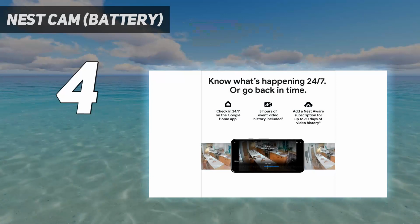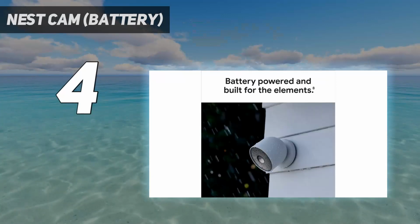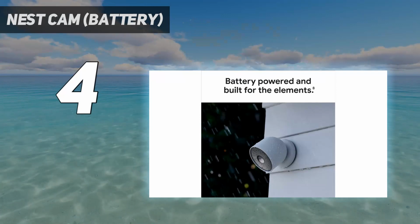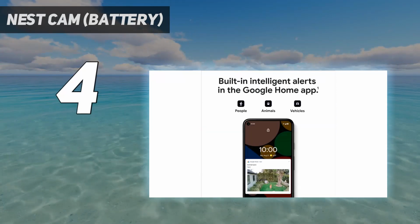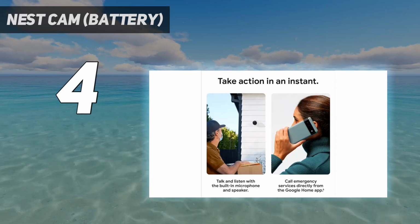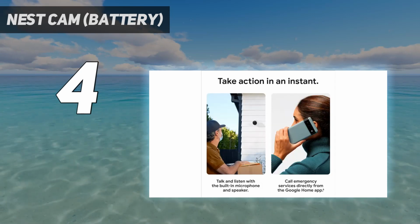Coming at number 4. Nest Cam Battery. The well-designed Nest Cam Battery has a simple shape and is one of the easiest home security cameras to install, thanks to its magnetic base. Its 1080p camera captures sharp images day and night, and its microphone and speaker made conversations a breeze.